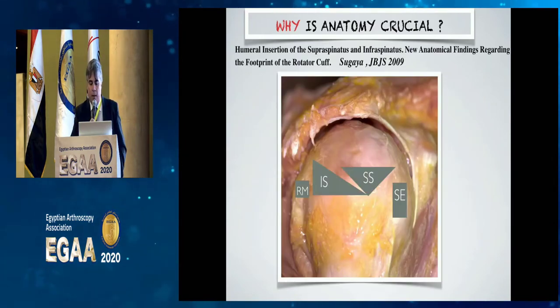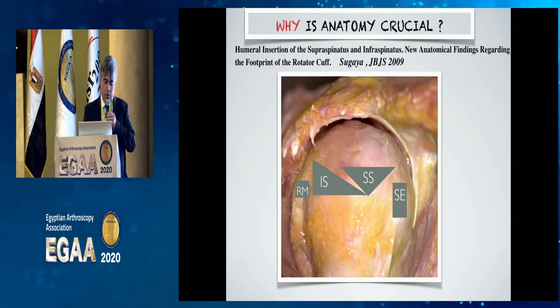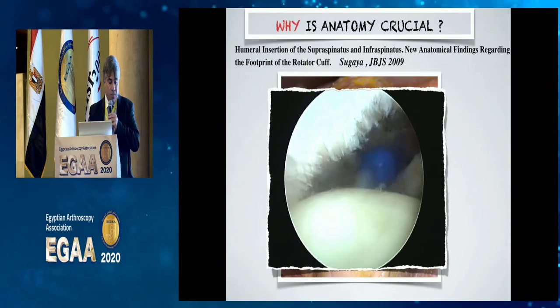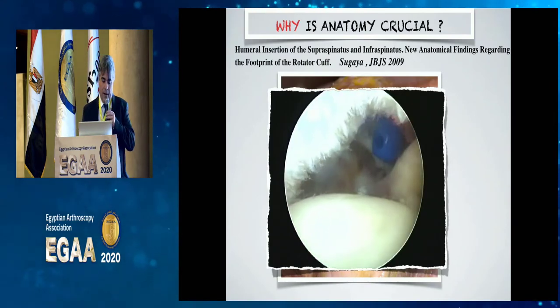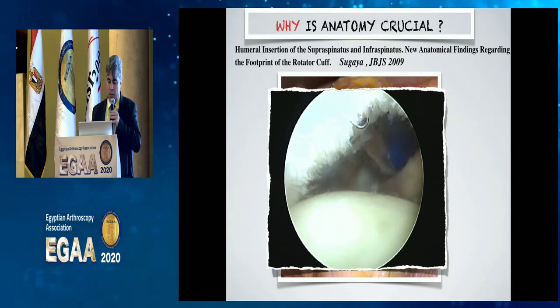So Hiroyuki Sugaya published in the JBJS the exact way the teres minor, the infraspinatus, the supraspinatus, and the subscap insert. And as you can see, the infraspinatus has the largest amount of insertion, and sometimes it goes further to the anterior half of the humeral head. So many times when you see that area here, that's not to be debrided, that's the infraspinatus in its normal attachment.